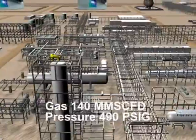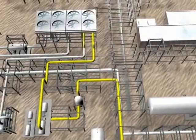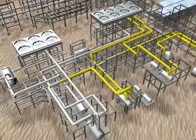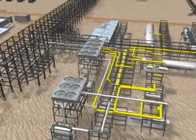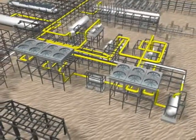The gas from the low-pressure production trap and the crude stabilizer column will be compressed in the low-pressure compressor before being mixed with gas from the high-pressure production trap and entering the first stage of the high-pressure compressor. The discharge from the high-pressure compressor's first stage will enter the second stage of the high-pressure compressor before being routed to the gas processing facilities.